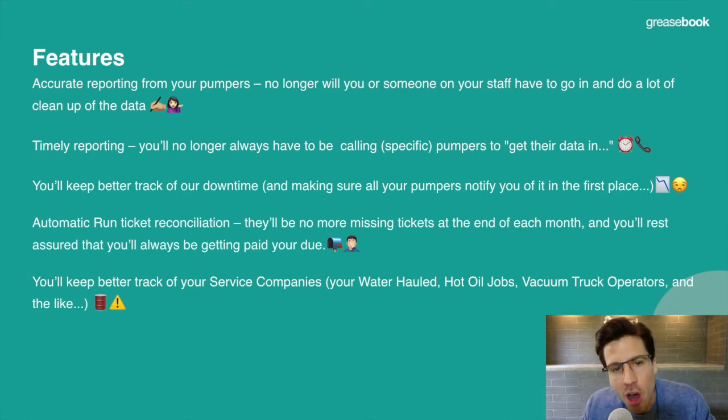Next, we're also going to do automatic run ticket reconciliation for you. So there are no more missing run tickets at the end of the month, which you have to track down, and you'll be rest assured you're always getting paid your due. So no more missing loads. Doesn't happen very often, but it does happen every once in a while. So no more missing loads and no more skimmed oil.